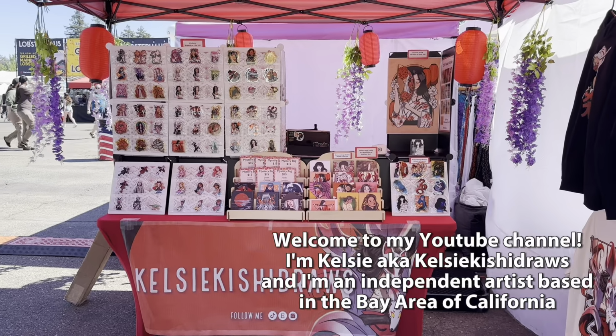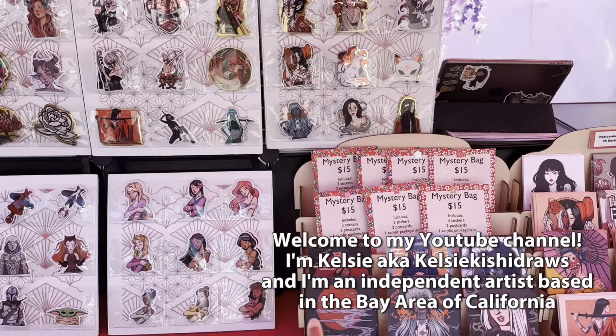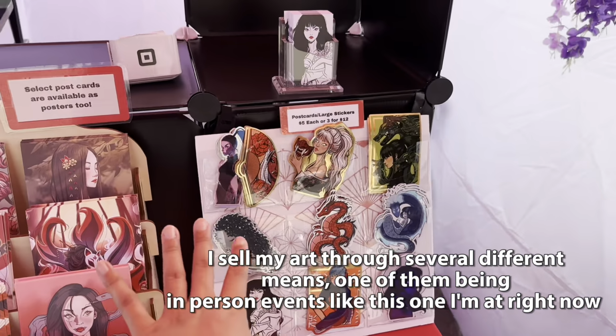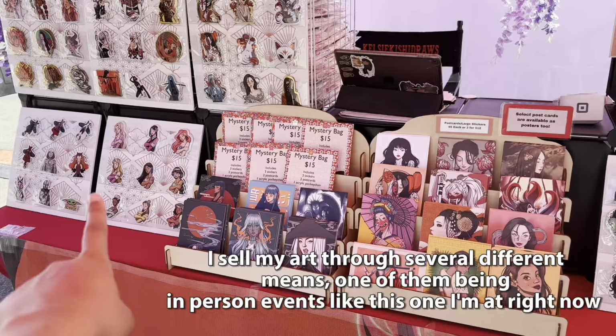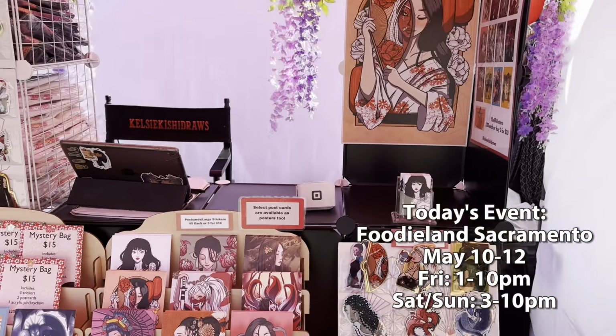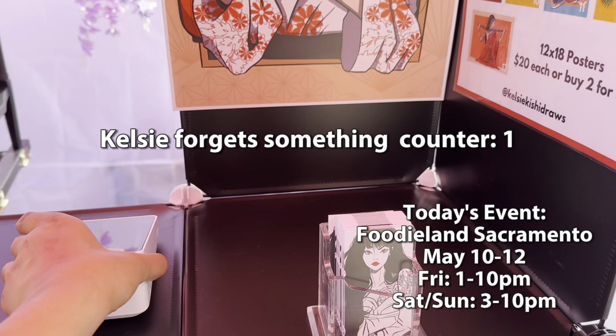So a couple of things that are different from really recent events. I've taken out one whole sticker panel and turned it into a large sticker display, and I've set it off to the side so that it doesn't get confused with the 3-inch stickers. I've put the postcards more in the middle. I forgot a couple of things, including acrylic pins, which would normally go here. So I'm gonna bring those tomorrow.